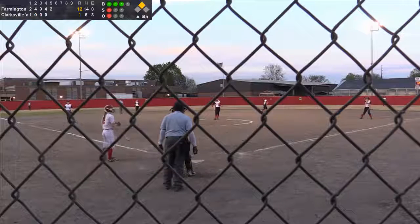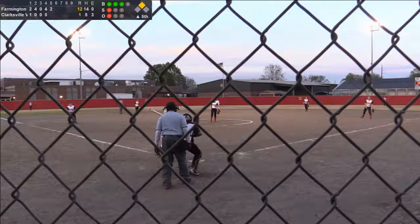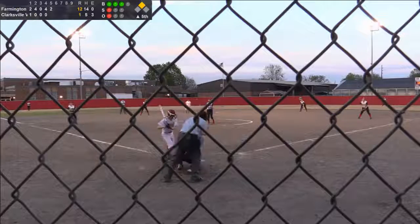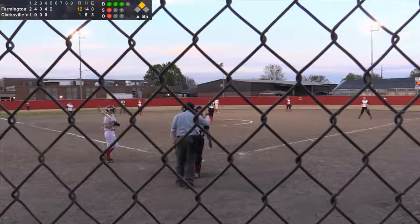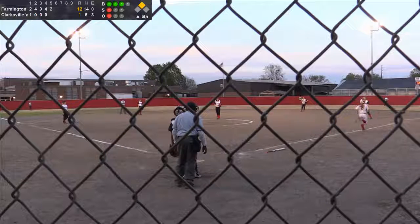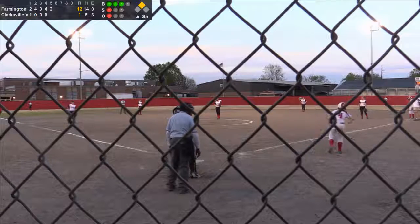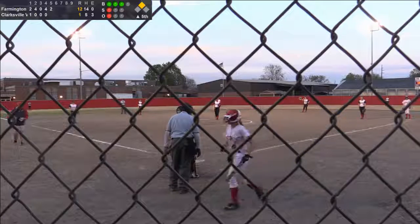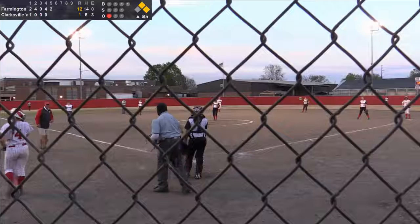Bennett is 1-1 in this game. She's had two walks and a single. Yep. So she's getting on base. She's doing her job. That's a way for the ball. All four. That's a walk. Third walk. That'll bring up Cameron Jordan again. The sophomore utility for the Cardinals. Cameron had a sac fly earlier in the game.